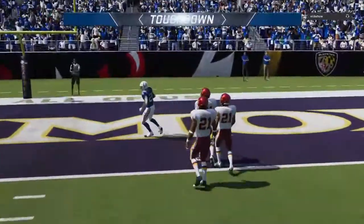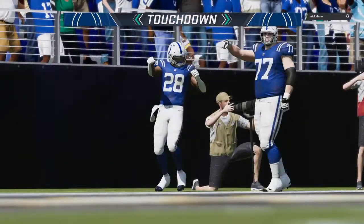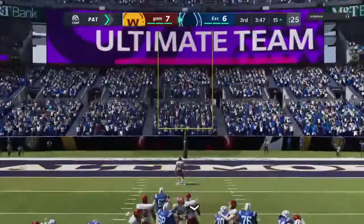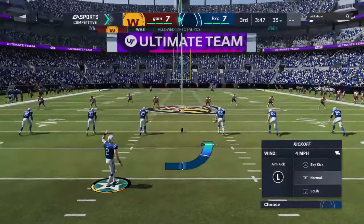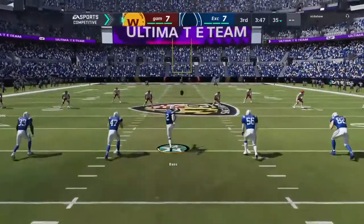And he takes this one in for a Colts touchdown. Jonathan Taylor, 69 yards. And the Colts are an extra point away from tying up this football game. The kick is... And this one through the uprights and good. Ties the game at 7. So a tie ball game here as the kick's away.